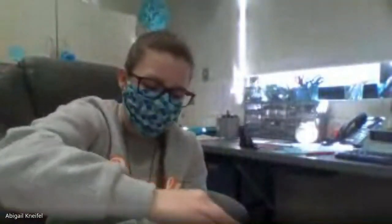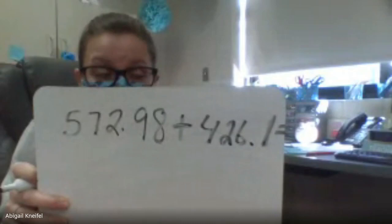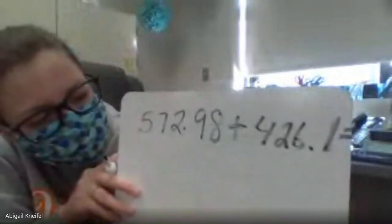Okay, let's do an addition problem. Addition now. Miss Knifel, can you say the numbers? I can't because it's blurry for me. 572 and 98 hundredths plus 426 and 1/10. 572 and 98 hundredths plus 426 and 1/10.